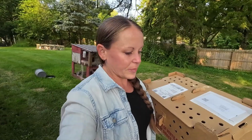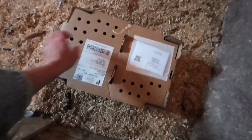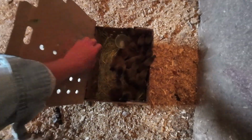Let's get these guys in the brooder and make sure everybody looks good and healthy and strong. Let's get a look here. Let's see how everybody did on transport. Lord willing, everybody's doing okay. All right, I know you guys.